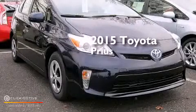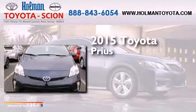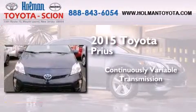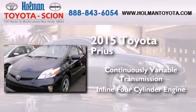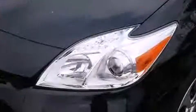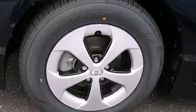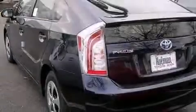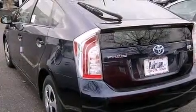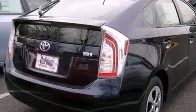This is a brand new 2015 Toyota Prius. This four-door sedan has a continuously variable transmission and an inline four-cylinder engine. Its top features include Bluetooth mobile device connectivity, a rear-view camera, speed-sensitive volume controls, traction control and stability control systems, aluminum wheels, and a tire pressure monitoring system.